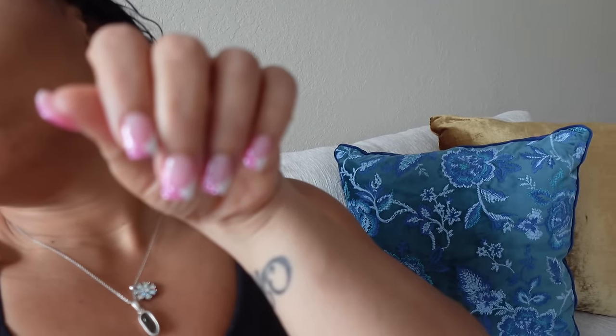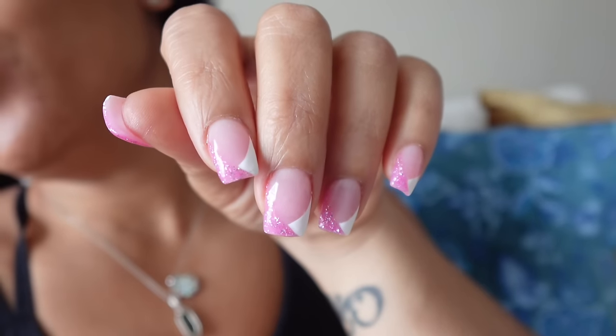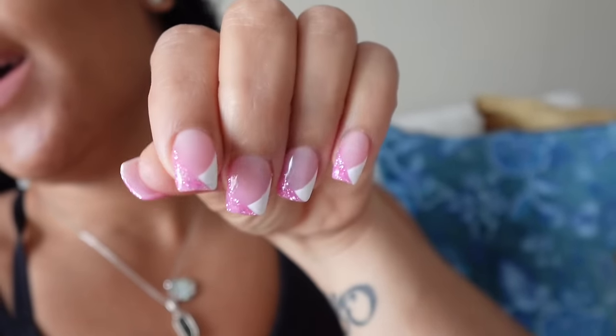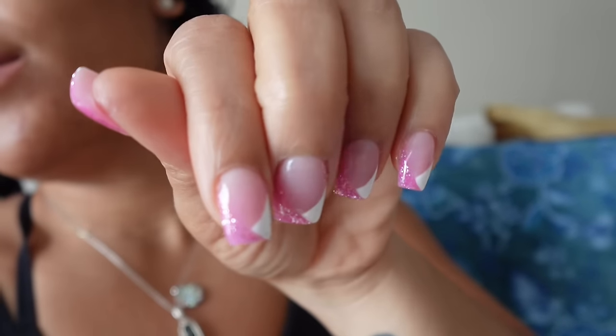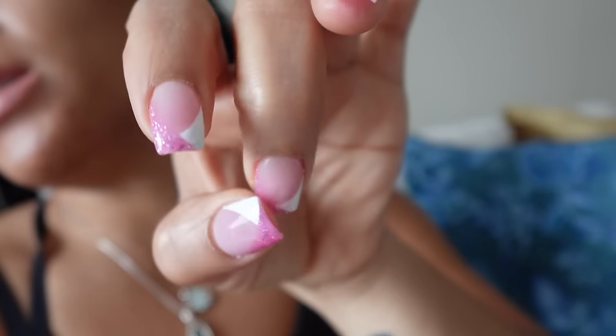I got my nails done yesterday too, y'all. I forgot to show y'all. Oh, there you go. Zoom it in. Aren't they cute, y'all? The diamonds. I mean, the little glitter. Supposed to be like a French manicure, but I just did it a little different.